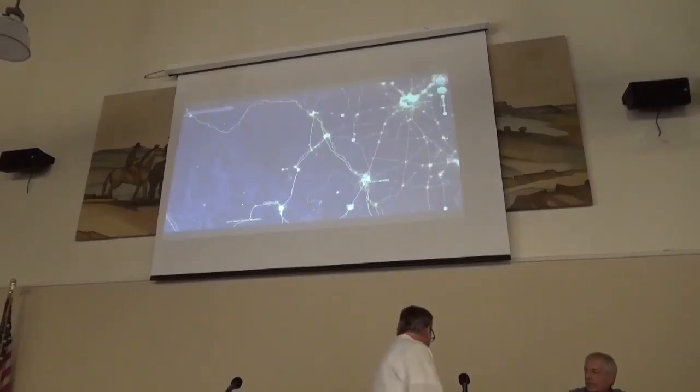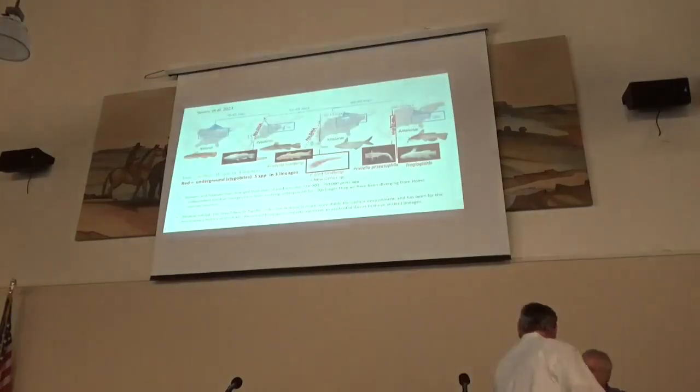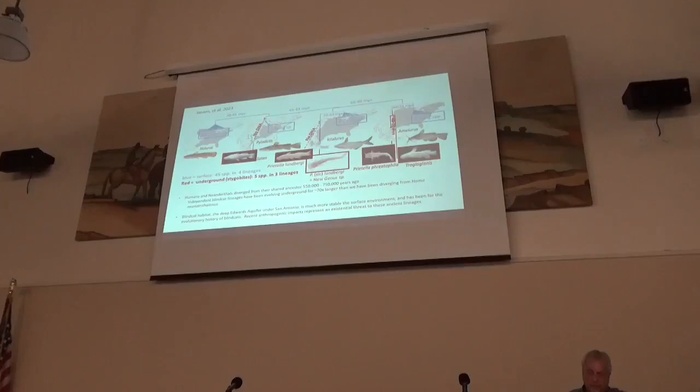So I'm going to move to the big bright spot on the map, right? We went from the dark one to the bright one and introduce a few more blind catfish. So we talked about the Prietella phreatophila, that's the species I was just talking about. And this thing next to it, Trogloglanis, well, that's one of the two species that lives in San Antonio.